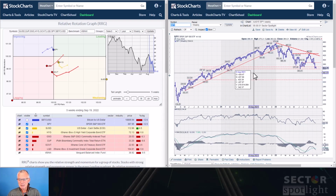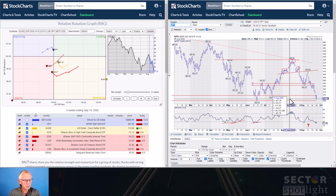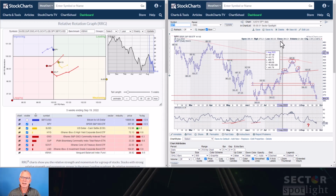And if that breaks, it ain't over yet. If we go to the daily, then you can see that in more detail. And again, I'm using the same wording as I've been using the last few weeks. The upside for SPY is littered with resistance. It's going to be very, very difficult for the stock market to move higher in a straight line from current levels. I don't see that happening.